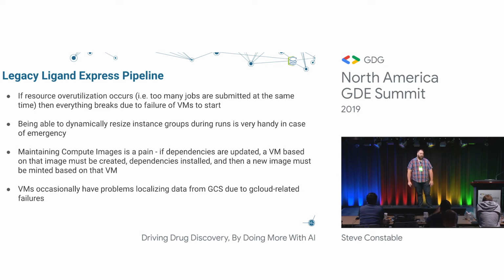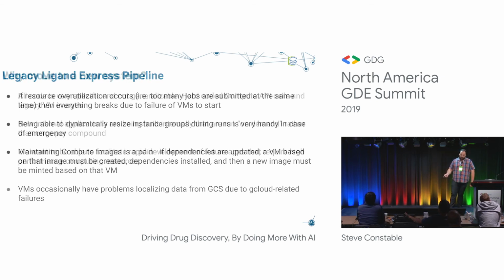Also, the images that these VMs are based on can be kind of a pain to manage. From what I can tell, the best way to update the image, if there's a dependency update, for example, is to start a new VM based on that image, install your updates, shut it down, and then mint a new image. So it's kind of like this living entity. And occasionally we've had issues on Ubuntu 18.04 with downloading data from Google Cloud Storage on startup. It's not fun, and that has caused us some headaches as well.